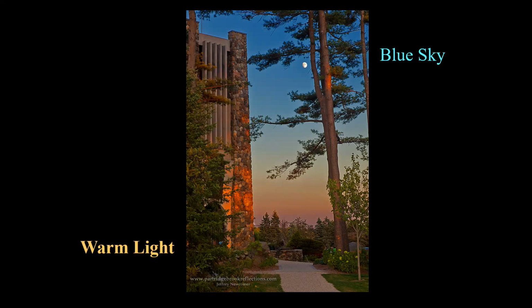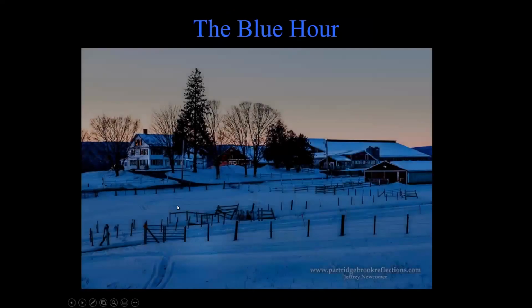You want to stick around, and you want to stick around for what we call the blue hour. As the sun sets, you don't see the yellow much anymore, but still there's light in the sky, and that light is reflected off the dome of the sky, and it comes down quite blue.